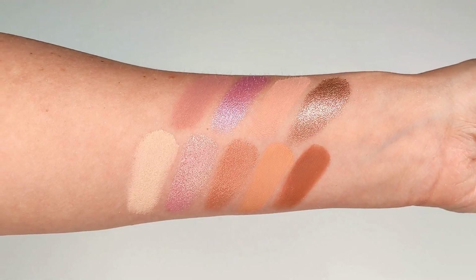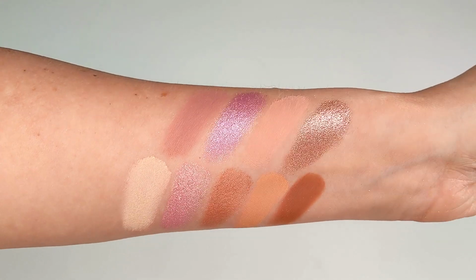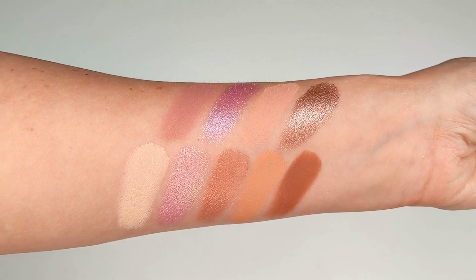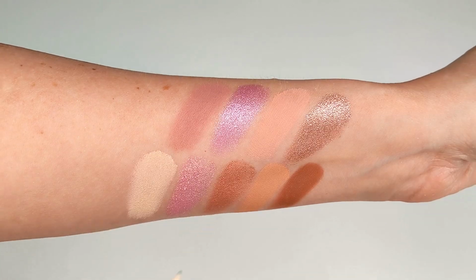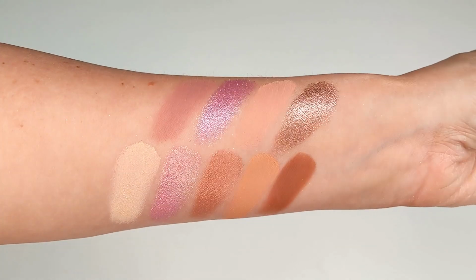Even though I do like the medium and the deep one as well, this one I feel like it just couldn't be more perfect. And for that reason, I find myself reaching for this one really often. Not to mention the formula is so good on this. I mean, just look at the shine on some of these lid shades, and the mattes are so super smooth.